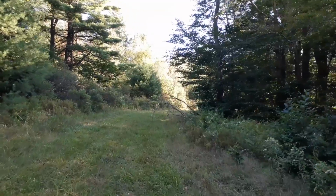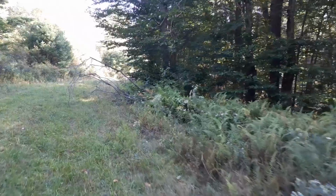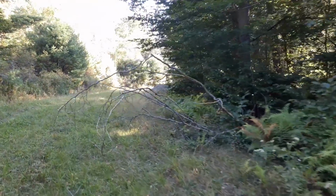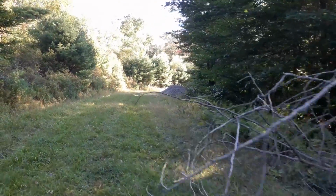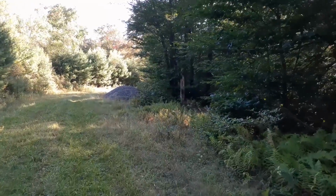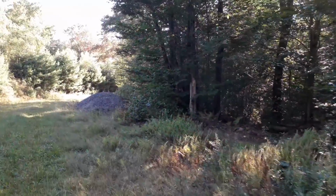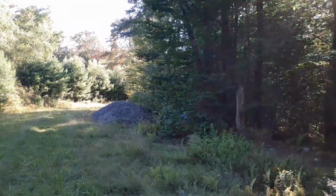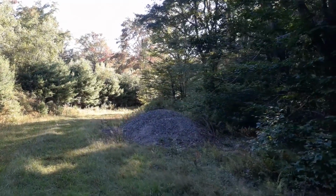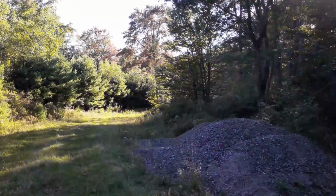Just a variety of trees, pine, deciduous, bushes, flowers, wildflowers, all kinds. Coming up on the end of the season here now, so seeing some of it starting to decay, start the wintering process to spring to life anew in the spring. Got a little rock pile here for the road. All right, so I'll be back with you guys on our next stop.